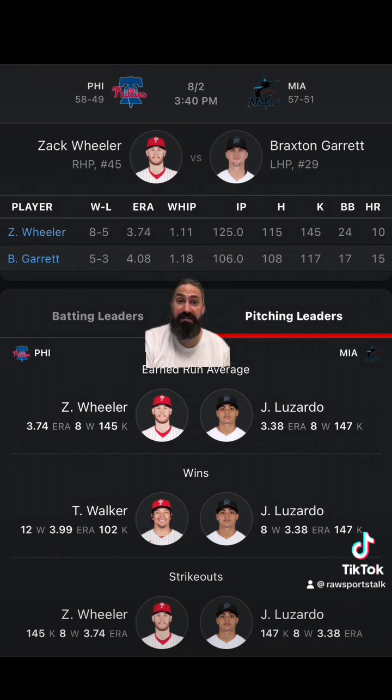Wheeler has pitched twice against the Marlins so far this year. 6 innings, 1 run, 1 earned. They lost that game 3-2 in 10 innings. He struck out 6. And then 6 innings, 3 runs, 3 earned. They won that game 4-3 in Miami. He struck out 7. The Phillies are 8-2 as a team in his last 10 appearances.